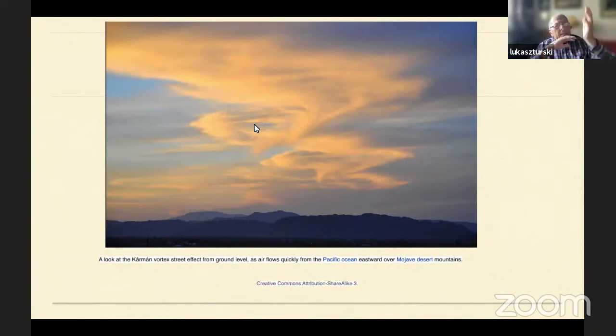What you see here is a street of vortices, which hydrodynamicians call the von Karman vortex street, which is a photograph of clouds generated by the wind blowing from the Pacific Ocean toward the Mojave Desert. And as you see, we see these vortices being created. These are vortices in a cloud, not vortices of light.